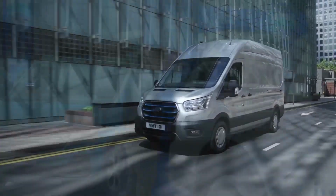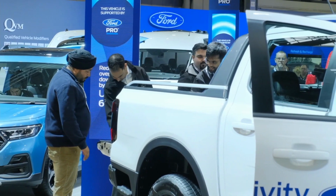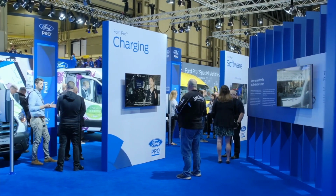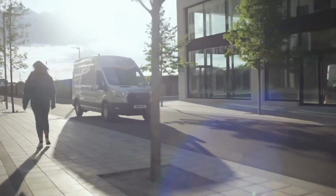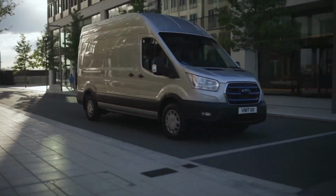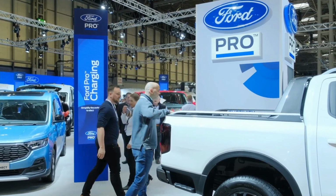And those customers are going through huge and unprecedented change right now. Businesses and organisations of all sizes see the promise of electric and digital vehicles, but they know it's going to be a complicated shift and they're worried about it. They want to work with a single trusted partner, not cobble together a bunch of different services to help them get this transition right. And that's exactly why we've created Ford Pro.